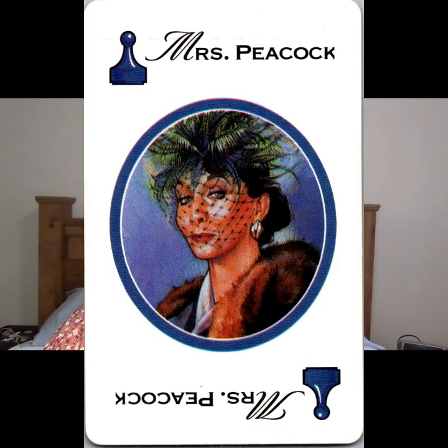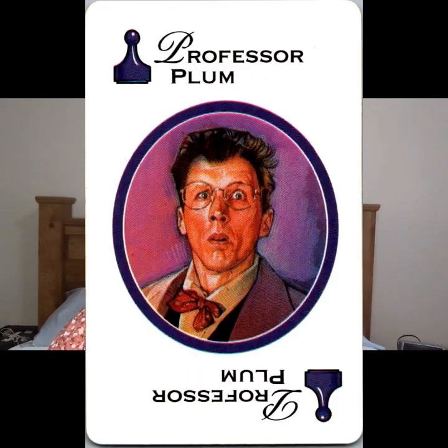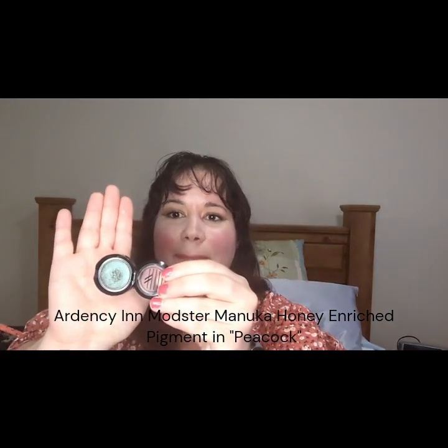To start off with, I decided that I was going to use the 3 suspects, Mrs. Peacock, Colonel Mustard, and Professor Plum. Mrs. Peacock's prompt is something blue or in blue packaging, and we're using the same rules as 50 Shades. So if you can argue that there's blue, then there's blue, and it counts. In my case, I'm going to be using the Ardent Cyan Modster Manuka Honey Pigment in the shade Peacock.